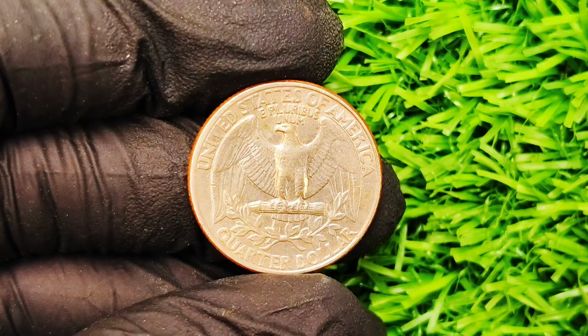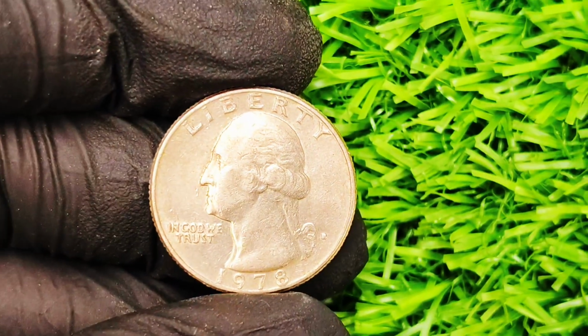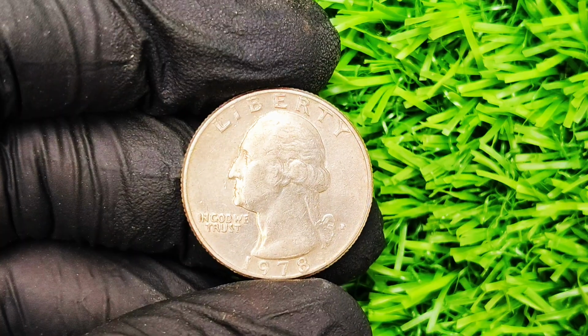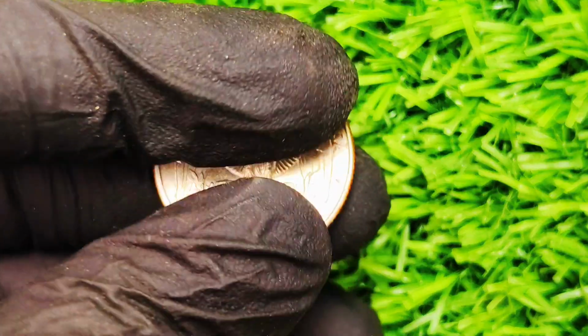Now imagine this. You're holding a dull, ordinary quarter. You toss it onto the counter without a second thought, but what if that very coin, the tiny piece of metal you nearly gave away for 25 cents, could have changed your life forever? That's the haunting story behind the 1978 D-Mint Mark Washington quarter dollar, worth up to $1.2 million.